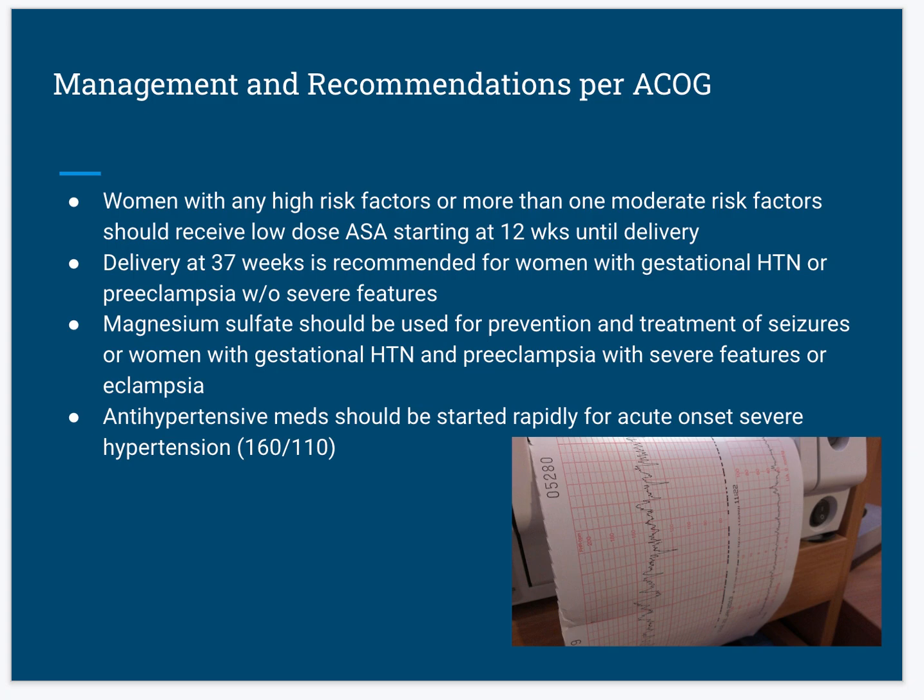But just for your information, and I do want you to know this because it is important, management and the recommendations per ACOG is to remember that any woman with high risk factors or more than one of those moderate risk factors should receive low-dose aspirin starting at 12 weeks until delivery. Delivery at 37 weeks is recommended for women with gestational hypertension or preeclampsia without severe features. And then magnesium sulfate should be used for prevention and treatment of seizures for women with gestational hypertension and preeclampsia with severe features or eclampsia. And antihypertensive meds should be started rapidly for acute onset of severe hypertension. And I took that right out of that article on the recommendations.